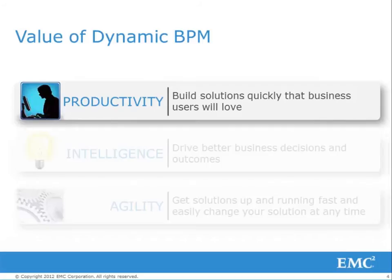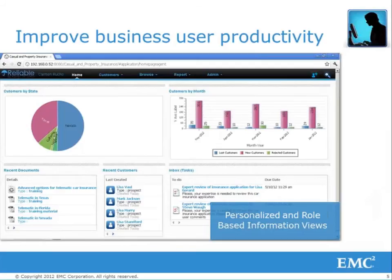What we're going to do in this first section is really zoom into the productivity piece. For productivity, we're talking about improving the productivity of business end users in this particular section. One of the main ways you can do that is by having very personalized and role-based access to information. You can see here an example of a mashup of information. We have visualized various analytics and provided those inline in the application. We can see recent documents that might be relevant to this particular user, recent customers they may have interacted with. Presenting all this information in context in a single interface is really critical to improving productivity.